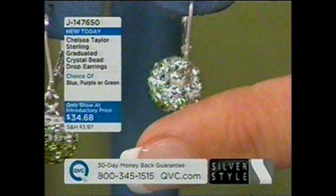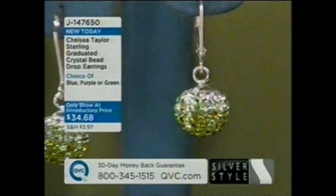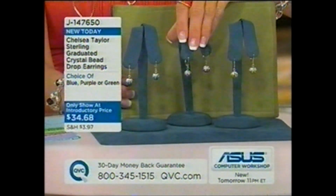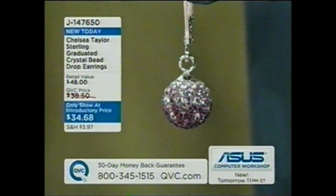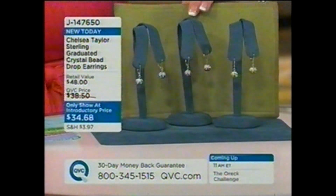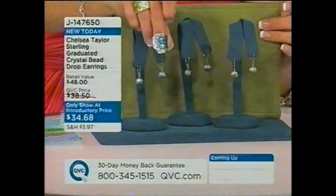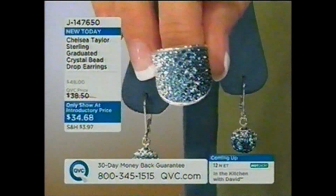Again, this is the signature marquee of the Chelsea Taylor line. These are all Swarovski crystals. These are the green. These down here are what we call our purple. And these down here are our blue. Again, just want to make you aware. Purple, hang on, I'm stretching again. Don't anyone go anywhere or worry that I'm going to fall over. If I do, I'm sure someone will save me. This is the only show at that price. Again, blue matches blue. Again, is that fabulous or what?